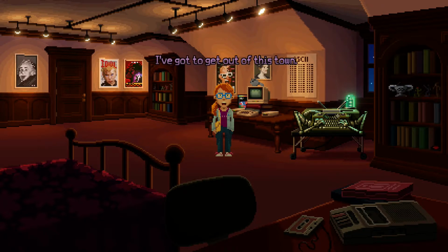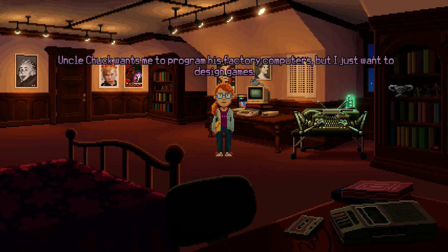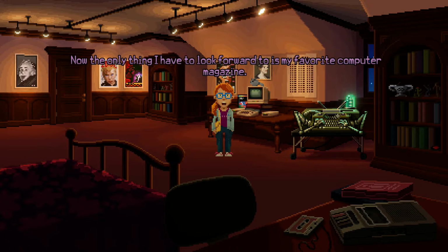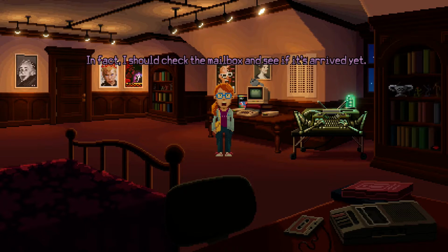I've got to get out of this town. Uncle Chuck wants me to program his factory computers, but I just want to design games. I wish I could get a job at a company like Mucus Phlegm Games. Now the only thing I have to look forward to is my favorite computer magazine. In fact, I should check the mailbox and see if it's arrived yet.